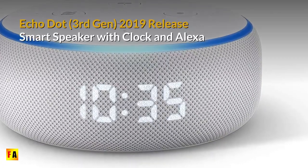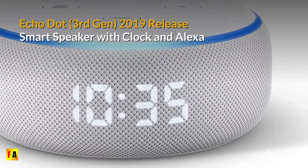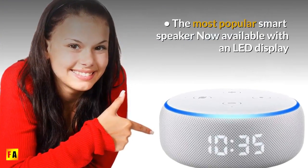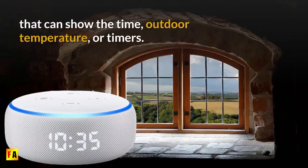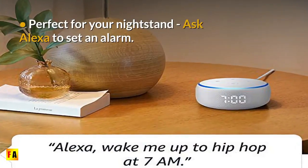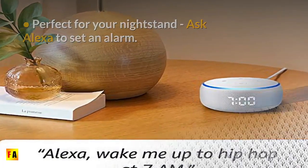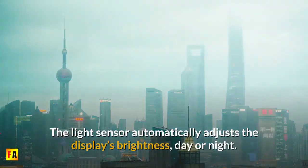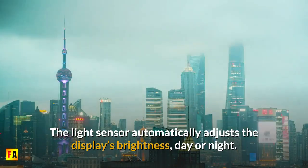Echo Dot 3rd Gen 2019 release smart speaker with clock and Alexa. The most popular smart speaker now available with an LED display that can show the time, outdoor temperature, or timers. Perfect for your nightstand. Ask Alexa to set an alarm. Tap the top to snooze. The light sensor automatically adjusts the display's brightness, day or night.